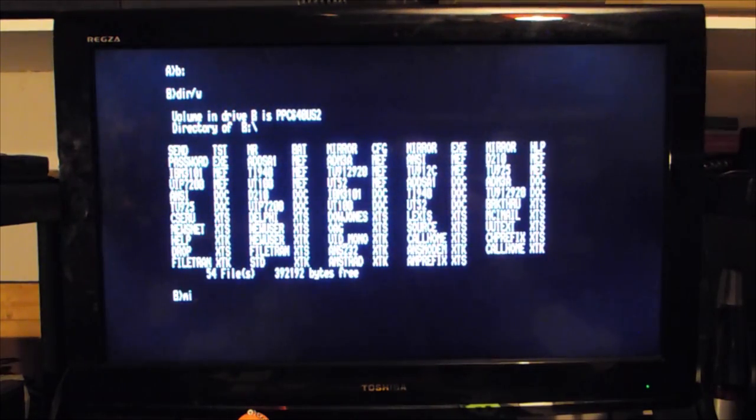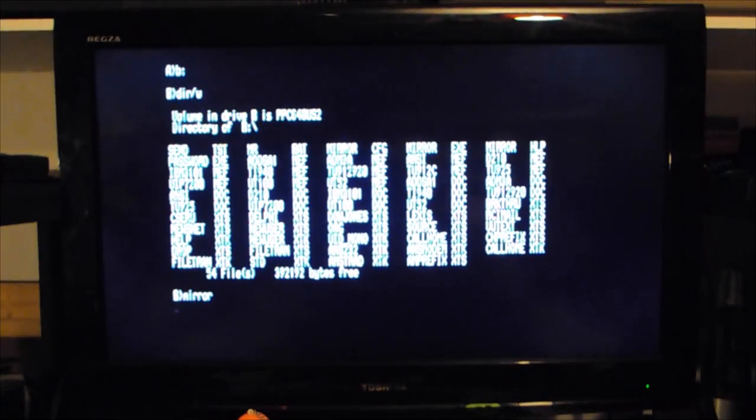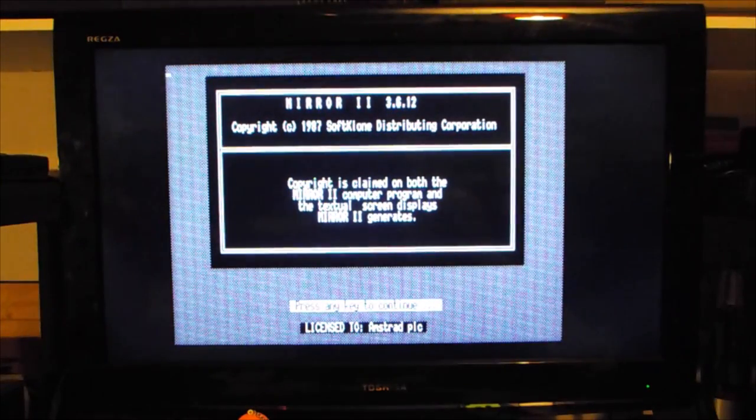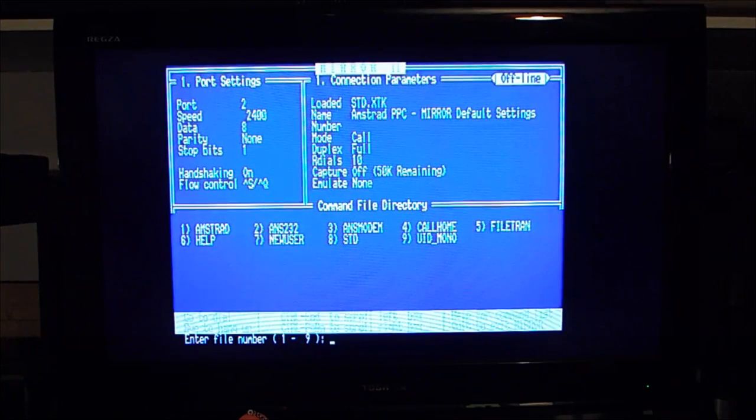So if we go to B, stop point, we can also look at Mirror. This will be just a very quick look because I have no idea how much of this thing works. So there we go. Mirror. Copyright claimed. Press key to continue. Oh, it's actually a blue screen on this. Okay. So you can set up communications, which means you could surf the web at the time, the internet, and do file transfers. Vid mono? No, I don't think so. Yes, it was flickering for some reason.